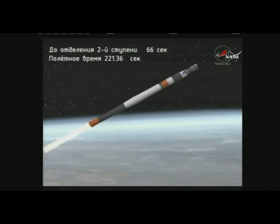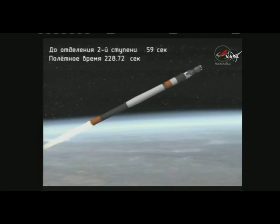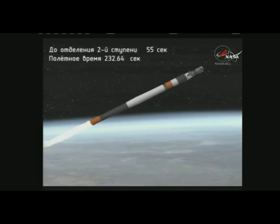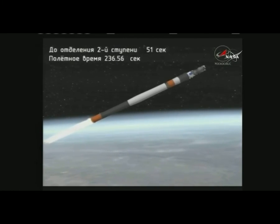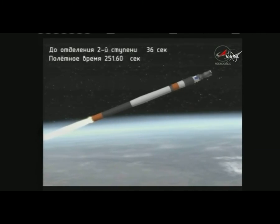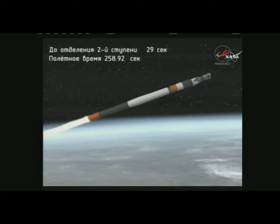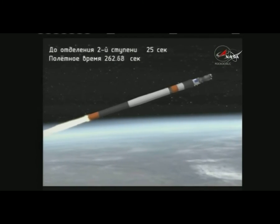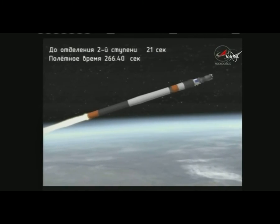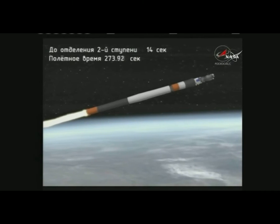Good control of the vehicle with 5 minutes of powered flight remaining. The second stage engine providing 96 tons of thrust as it continues to move right down the pike towards its preliminary orbit and spacecraft separation of the Progress resupply vehicle. Four and a half minutes into the flight. We're coming up on second stage engine shutdown and second stage separation.